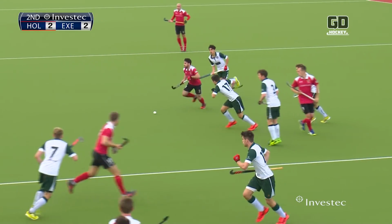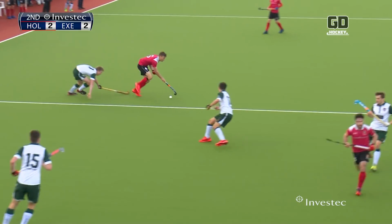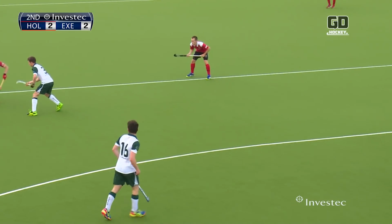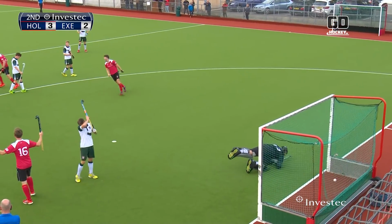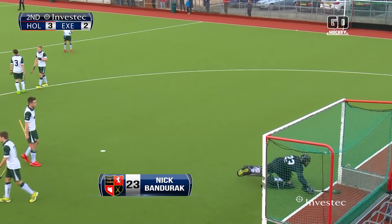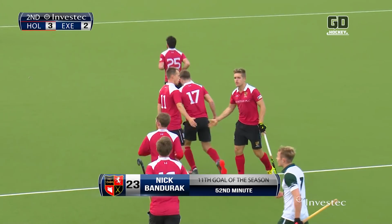Robbins plays it forward. Out to this right-hand side for Holcombe. Nice work. Is still going. There is Bandarak. Bandarak with a shot. Oh, it's gone in. Bandarak with a second goal of the game. Makes it Holcombe 3, Exeter 2.